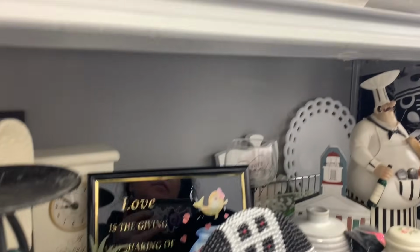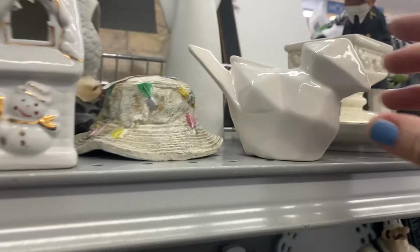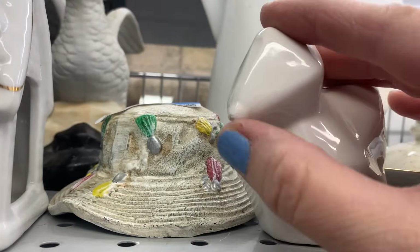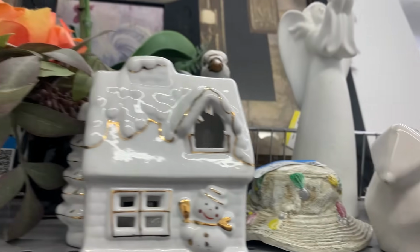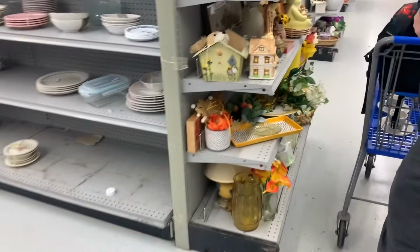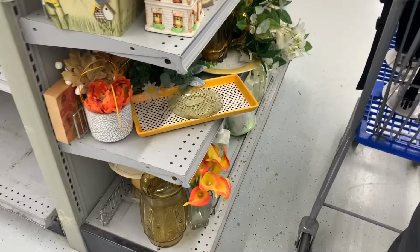Oh, I love that beaded frame. Look at that beaded frame, Sonia. You need to go back. This was a geometric bird of sorts. Unfortunately, I loved him, but he had some nose damage. He needs to go in for surgery.